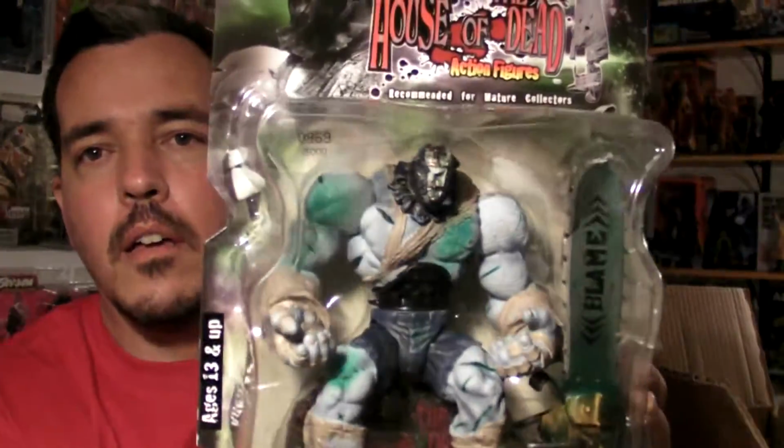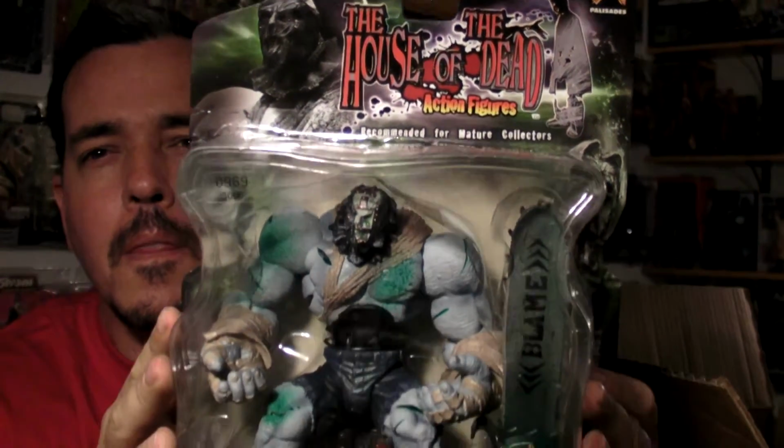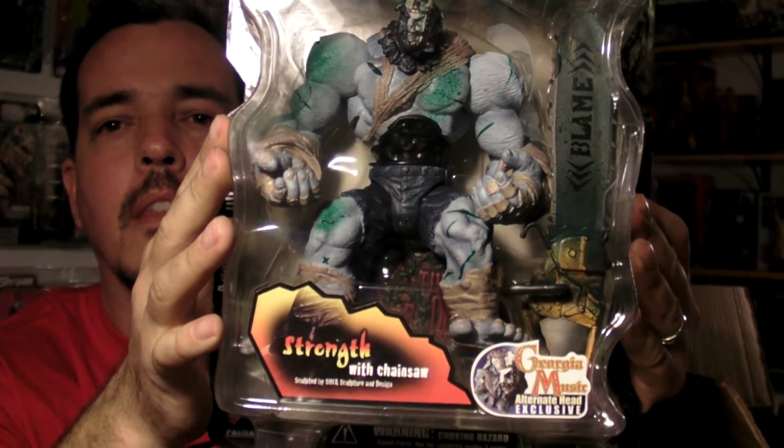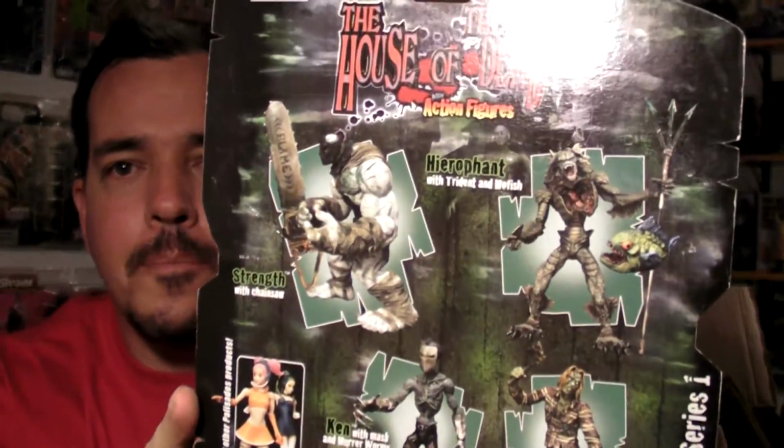We got a figure. Okay, House of the Dead. So we get Strength with his chainsaw. It's a Georgia music exclusive. 5,000 of them made, I guess. That is an awesome looking figure. I've seen this before. Really cool. What other ones can you get?